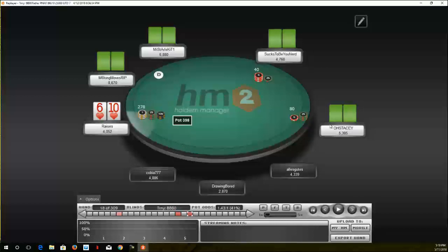Very likely to get called by this guy out of position, which, by the way, guys, if this guy calls out of position and check folds to me, that's a home run. That's insane. That's 4, 5, 6 big blinds. That is your exact expectation with kings, no variance.